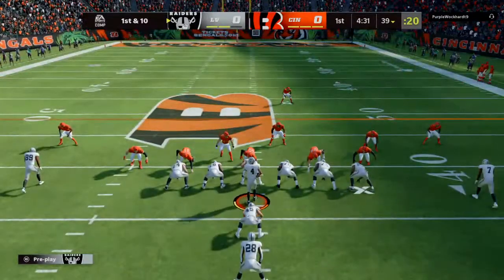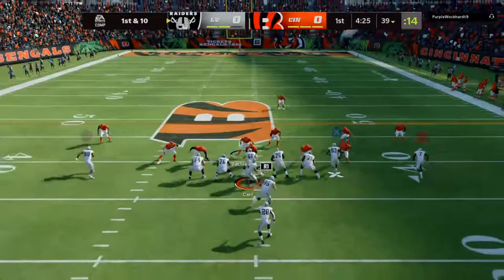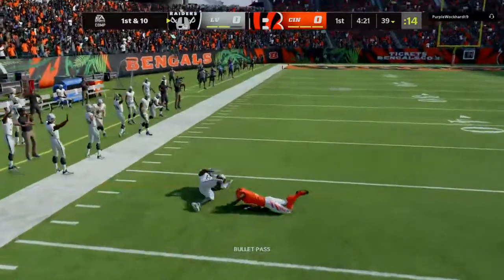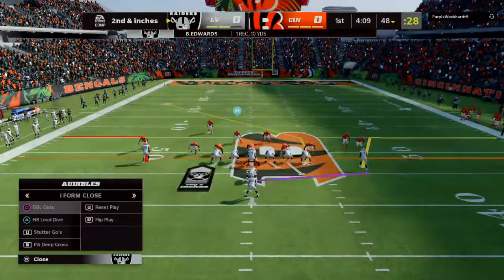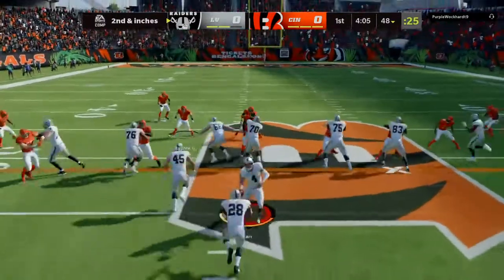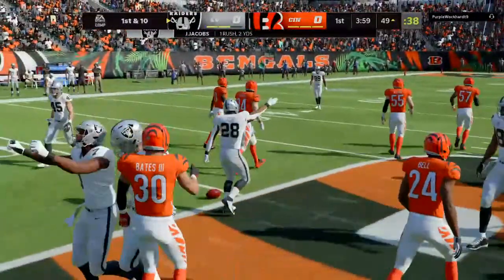So from the 39 now, they'll come up on a 1st and 10. Carr going to throw. And that's caught. It's Bryan Edwards. A good gain on first. Has him set up with second and just a couple of inches now from the 29. Two yards, good enough for a first.